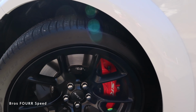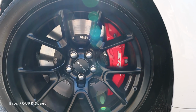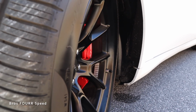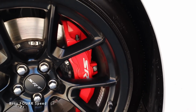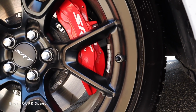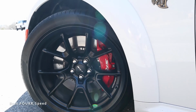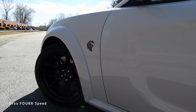We get a set of 20-inch wheels in all four corners, finished off in this multi-spoke design, and they're satin black. I also especially love how concave they are. Might not come off on camera, but these are extremely concave wheels. We have a massive set of Brembo brakes up front, finished off in red, and they are 6 pistons. We even get 2-piece ventilated rotors with the slotted cuts. They have a really cool look. Then you can see more of the wide body with the Hellcat logo on this front fender.